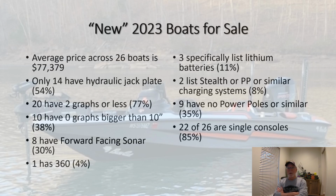Now, I also know that you're seeing that less now with lithium batteries, but guys are still putting those systems on lithium batteries. And I included that because I think I want one on my next boat, and the guys that I know that have them absolutely love them. So I included that, and it's expensive, right? They're $1,500-ish bucks for a new one. 9 of them, so basically 1 in 3, don't have any Power-Poles on those new boats for sale. And you'll see in a minute that's skewed greatly compared to what's in the marketplace.